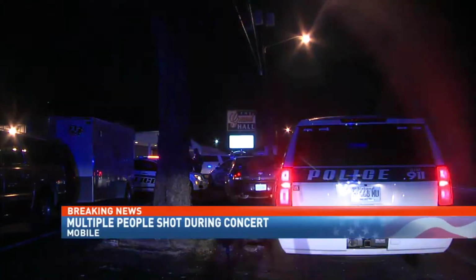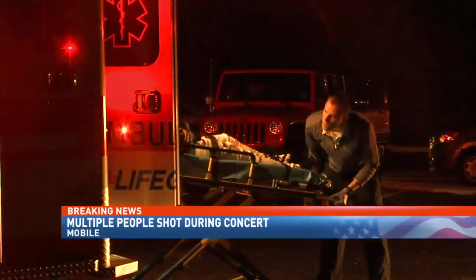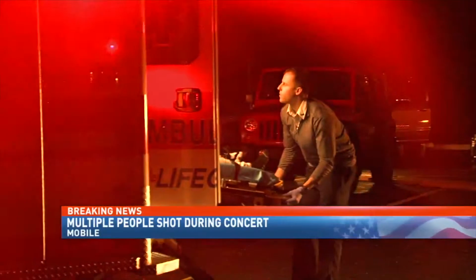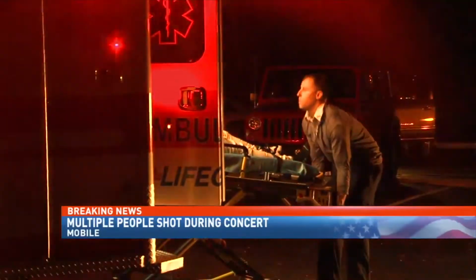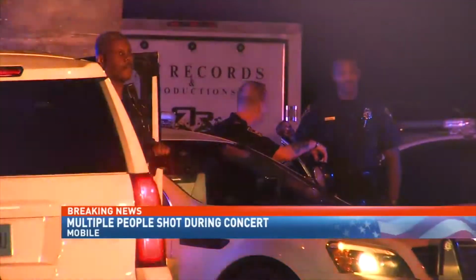But when the call initially came out overnight, Mobile police said that there was anywhere between 7 and 8 people believed to be shot. Once Mobile police and Mobile Fire Rescue got on the scene, several units out there assisting in this situation, that number was then downgraded to 5 people being shot and 2 people being trampled. And then again, throughout the course of the morning, that number was downgraded to, again, 4 people believed to be shot and being treated for those injuries.